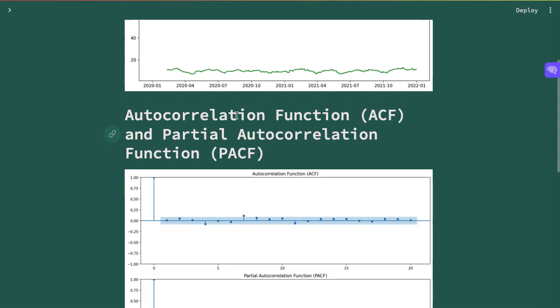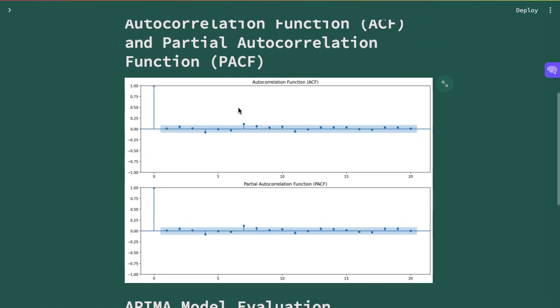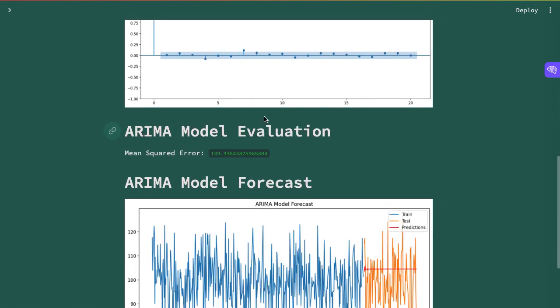This is the autocorrelation function and the partial autocorrelation function, the ACF and the PACF. This is the ARIMA model evaluation. The mean squared error 139.